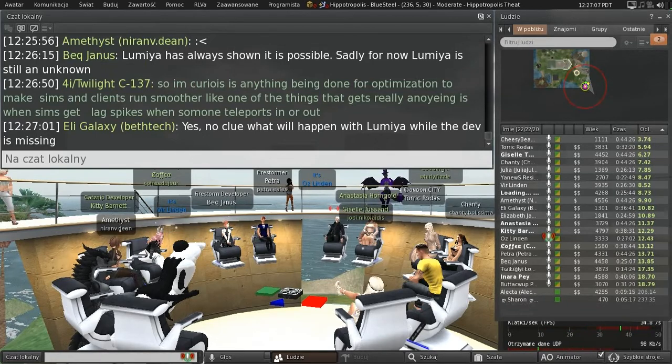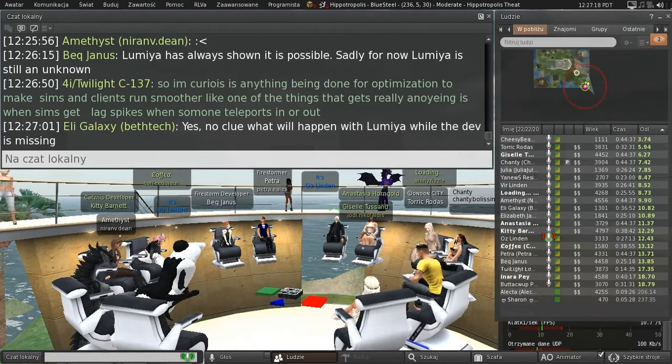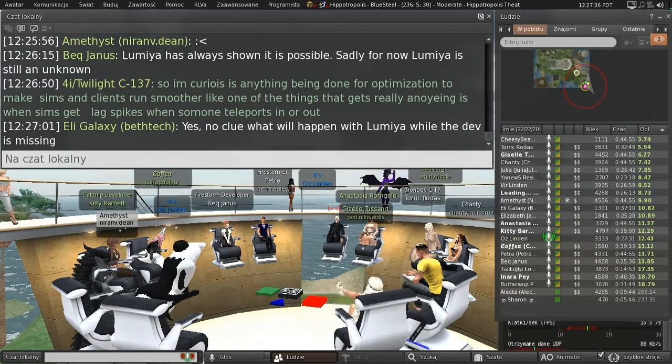constantly trying to improve the performance of Sims and clients. We do have a simulator release in the pipeline. It won't be out until at least week after next, depending on how well it does in QA and so forth, that makes some improvements to script performance, we think. It will be interesting to see if it has the same effects in the real grid as it has on our test equipment.